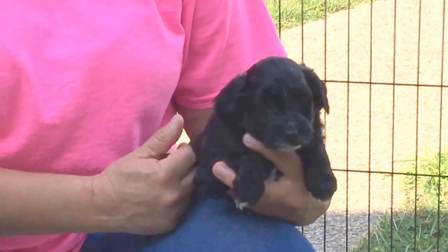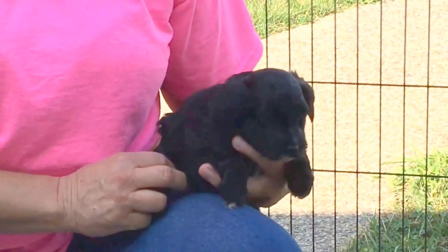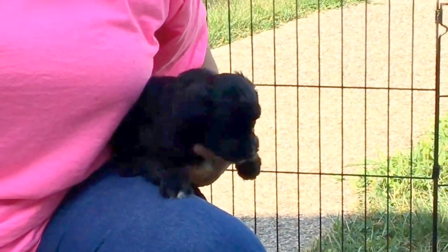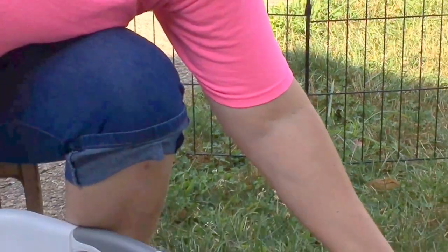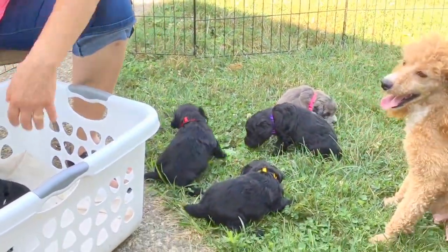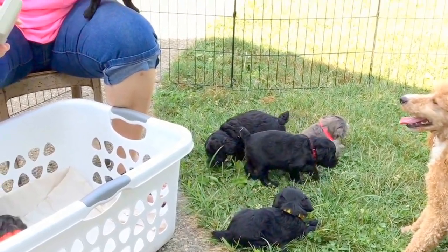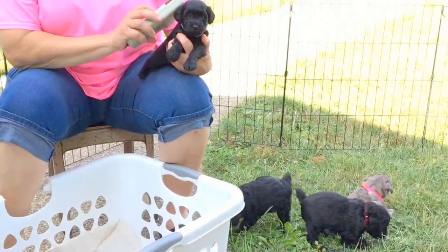We trim their eyes about every 2 weeks. So by the time they go home, they may get it trimmed one more time, but I like to leave it fuzzy when you come so I can show you how to trim their faces. It's really not hard. Everybody's always scared to do it, but it's really easy to do. And it keeps the hair out of their eyes and they don't tear.